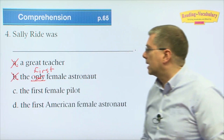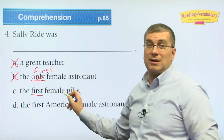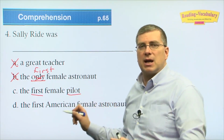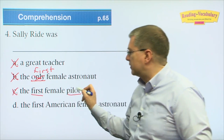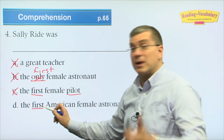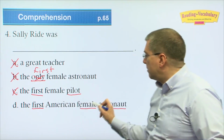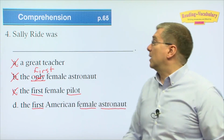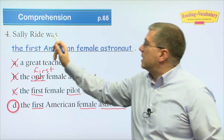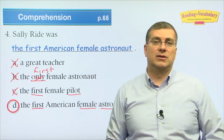We can't use B. C, here we have first, but this word is a problem, right? The first female pilot. No, she's not a pilot. It wasn't her dream to become a pilot, so that's not right because of this word here. It's actually the first female astronaut, and that's what we find down here. We got first, and we have astronaut, and of course female. So the first female astronaut, that is what Sally Ride was. Okay, so the answer, of course, is D. Sally Ride was the first American female astronaut. That is the answer to that question.